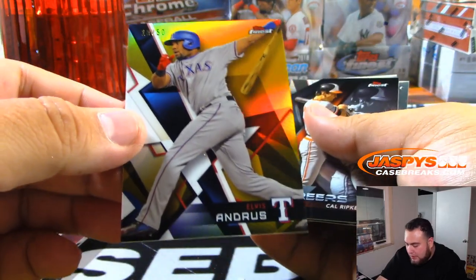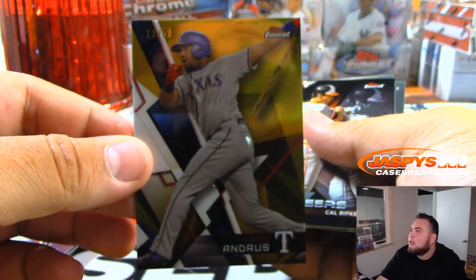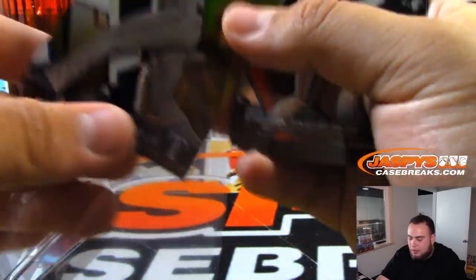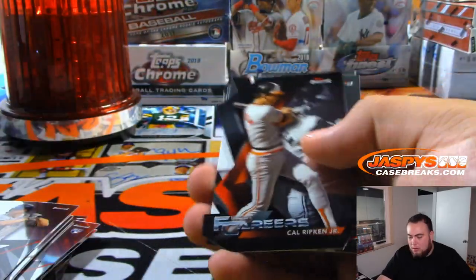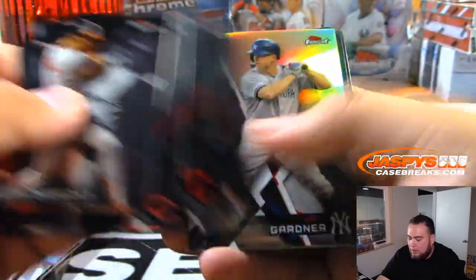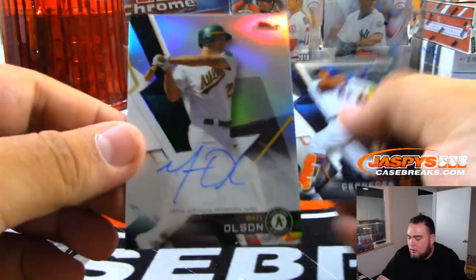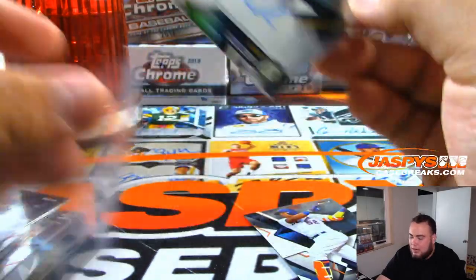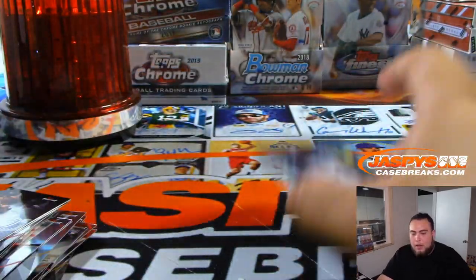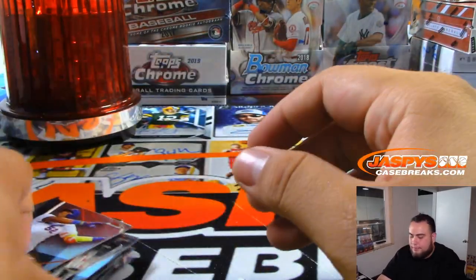We got an Elvis Andrus to 50 for the Texas Rangers. Little Cal Ripken. And we got Matt Olson, autograph for the Athletics. Just a refractor. Athletics, David Farley.